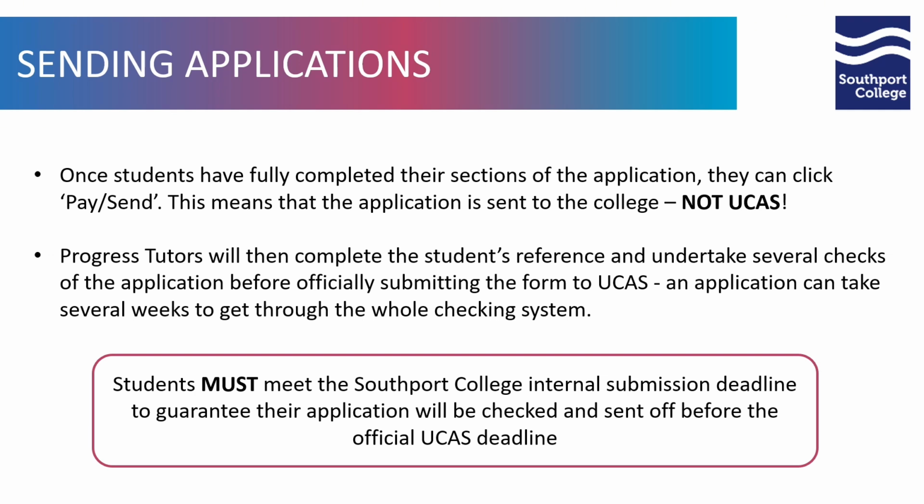And that means that the application is sent, but it's sent initially to the college, and it's received here, it's checked over, and anything that needs to be edited, anything that we pick up that needs to be changed, we will return the form to the student. And when we do that, we always let them know that we're returning their form to them, because it can't be submitted to UCAS once it's been returned to them until they resubmit it to college.